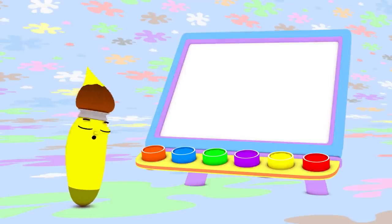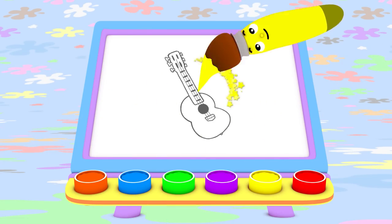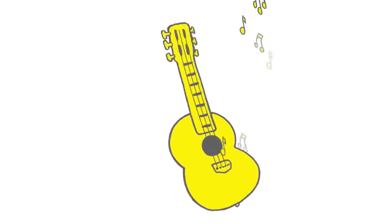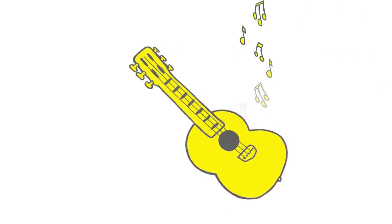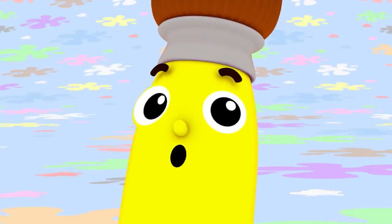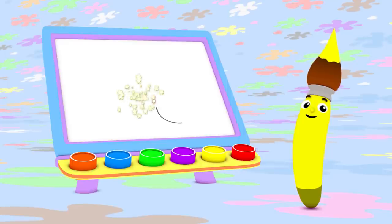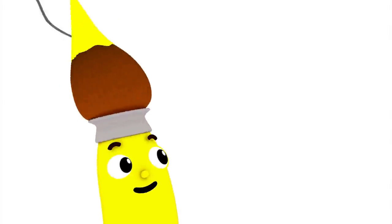I can use yellow to paint a guitar, too. Watch this. This yellow guitar makes good music. You know what else you can paint with the color yellow? A balloon! A floaty yellow balloon that goes way high in the sky.